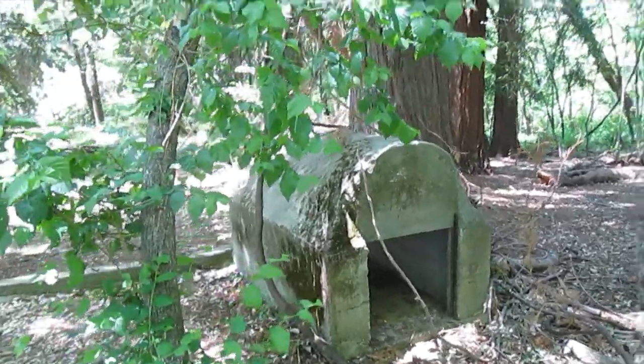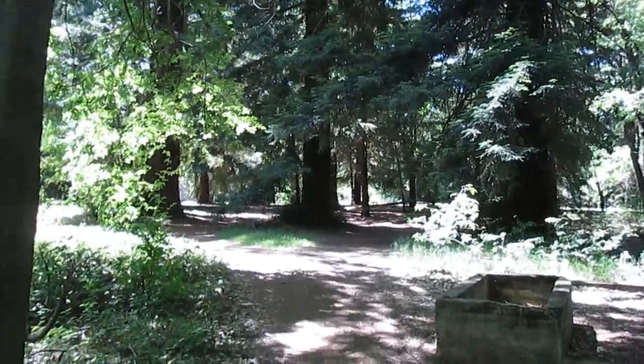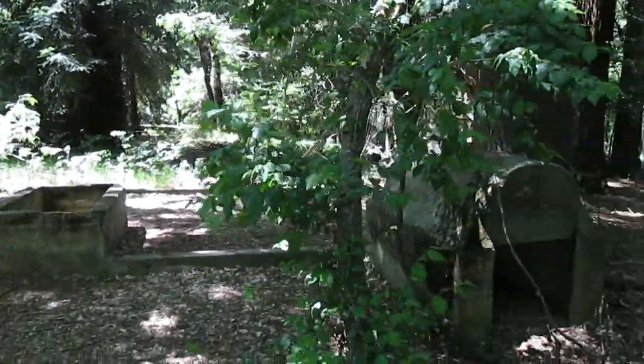It's about all that's left of the Chico Zoo. This giant stand of redwoods. This little bear cage.